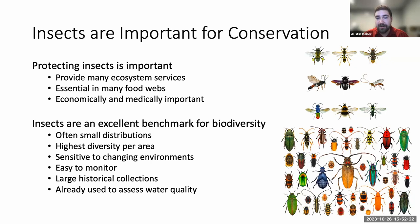Not only that, there's so many of them, we can use them to estimate the diversity of everything else in the area. So what we want to do is figure out what the diversity of the insects is so that we can figure out how diverse and complex environments are. And that's what we're hoping to do with this project.